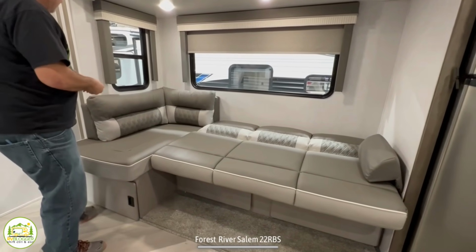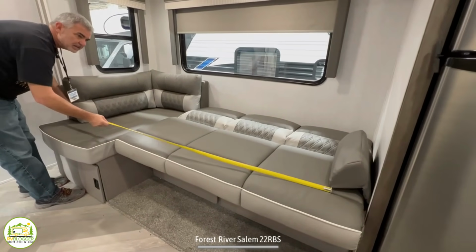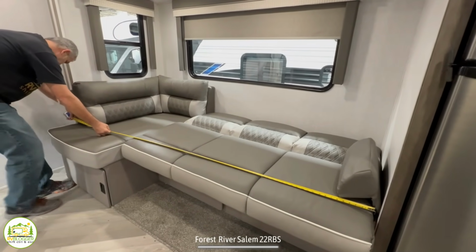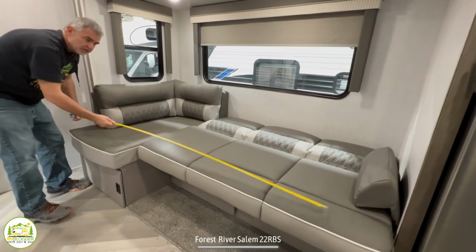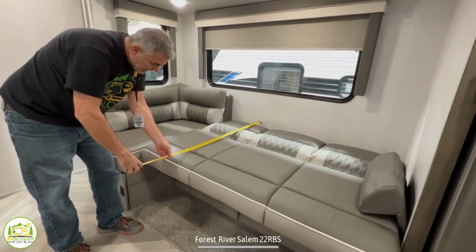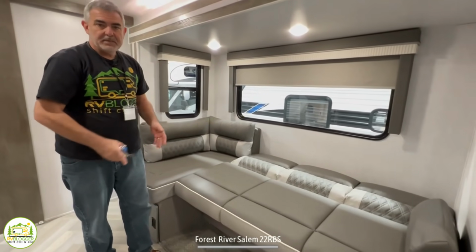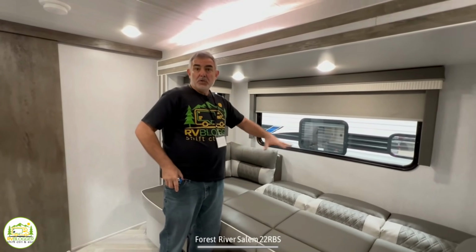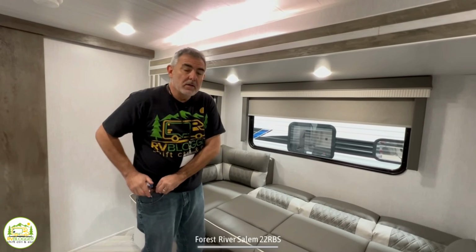In fact, if we measure this whole thing, I mean, you've got... Come on, tape measure. Man, you've got 7 feet 3 inches of length, and then it is about 42 inches wide. So any adult could sleep on this very, very comfortably, or you could get 2 small kids to sleep on here comfortably as well.